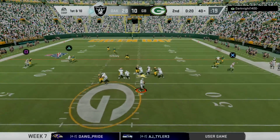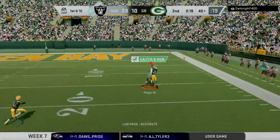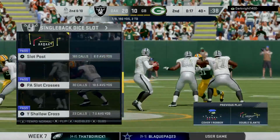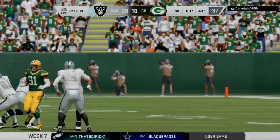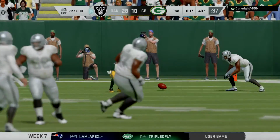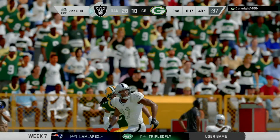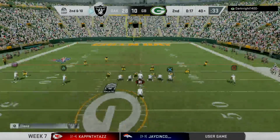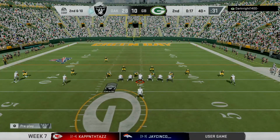Now Carr. And that is incomplete. So 17 seconds now on the clock here. This secondary has been roasted in this first half, but they get a measure of revenge there. Nice play on the deep ball. Yeah, they're going to need a few more plays like that in order to get their confidence fully back, but that's one step in the proper direction.